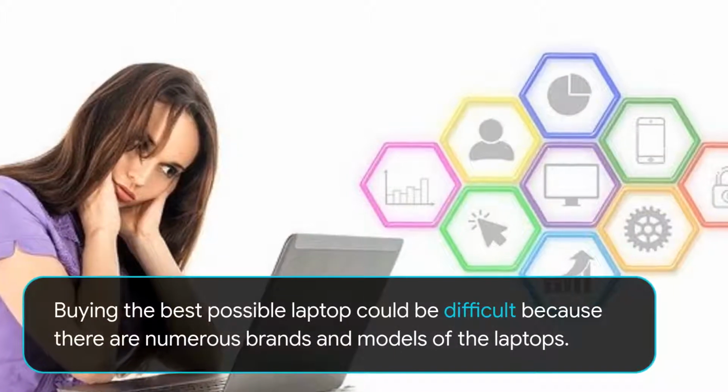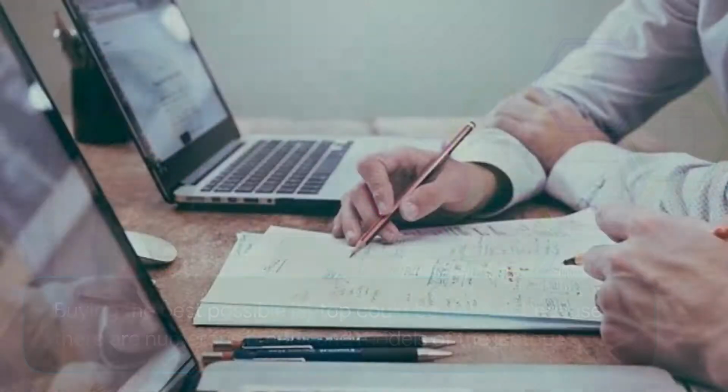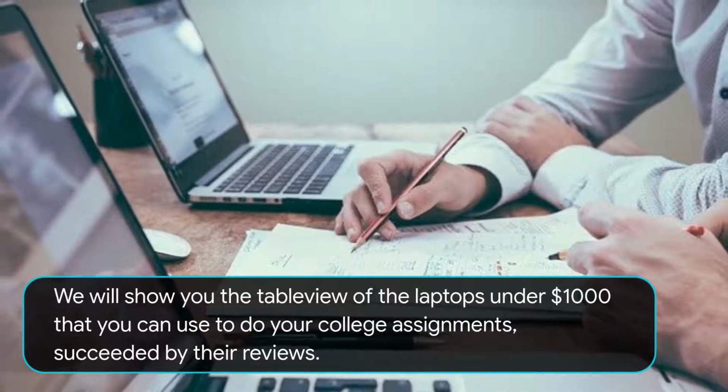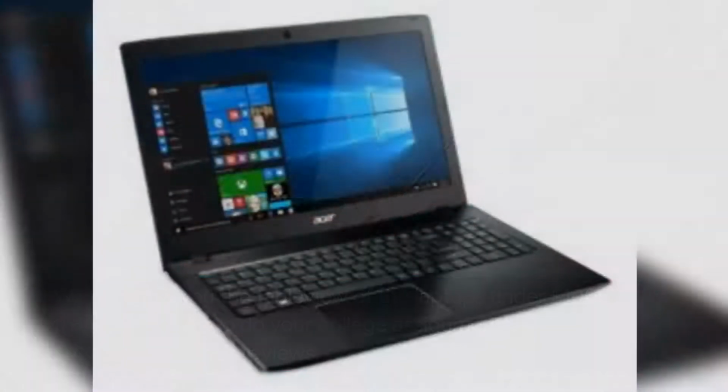Buying the best possible laptop could be difficult because there are numerous brands and models of laptops. We will show you the table view of the laptops under $1,000 that you can use to do your college assignments, succeeded by their reviews.